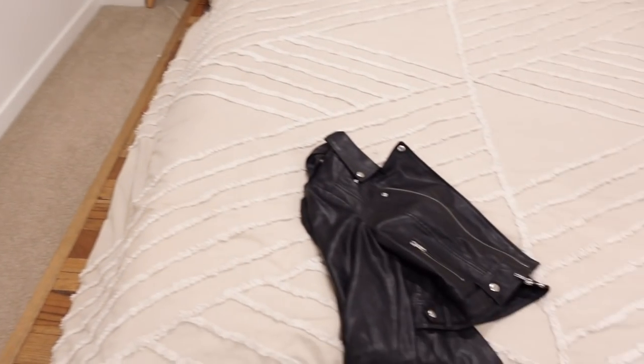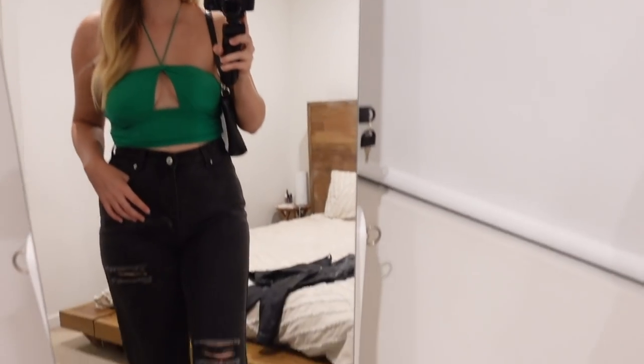So yeah, I feel like they're perfect for this time of year. It's a really nice dressy pair of jeans, so it's nice to wear when you're going out in the cooler season. I'm also gonna bring my leather jacket just in case I get cold. And then I've also paired the outfit with some boots.